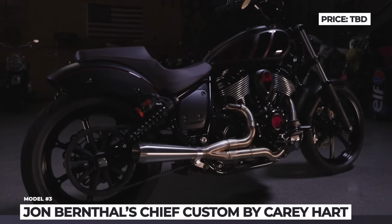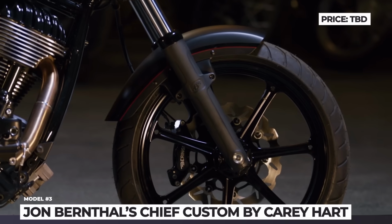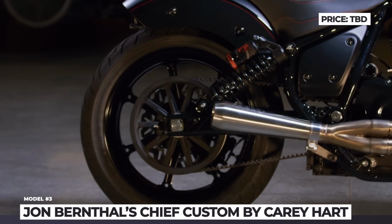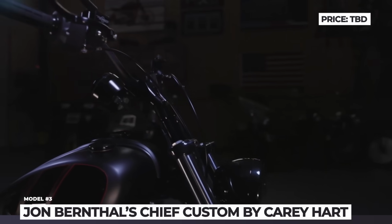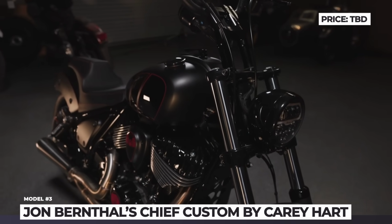Carey got to know John quite well, so he wanted to create a bike that would fit like a glove, both in size and ergonomics, as well as aesthetics and performance. Showcasing the full spectrum of customization possible for the new Chief, the bike offers a sportier riding position that is achieved thanks to the newly added Krause bar clamps, ODI bars and grips, plus San Diego Customs shift brake pegs.